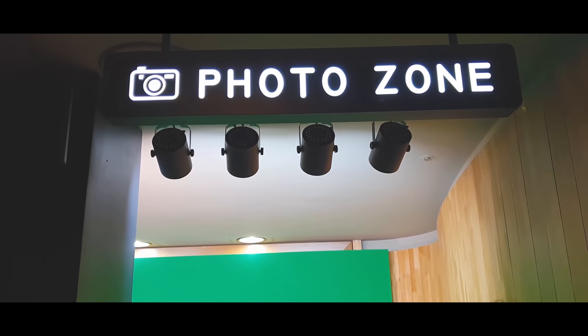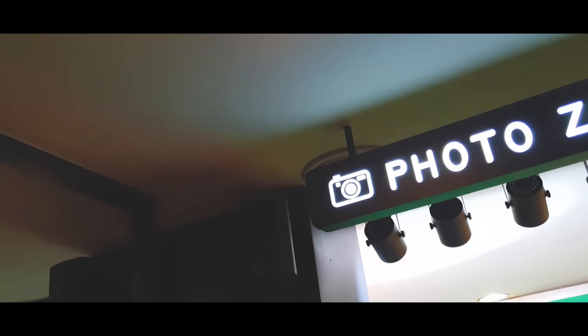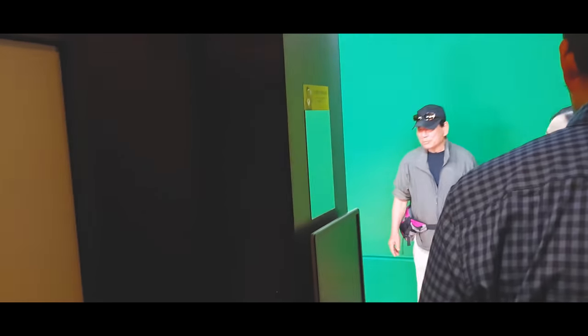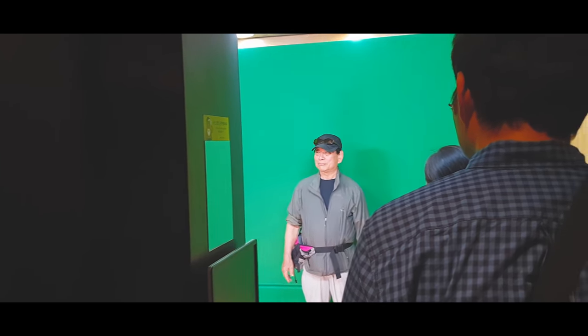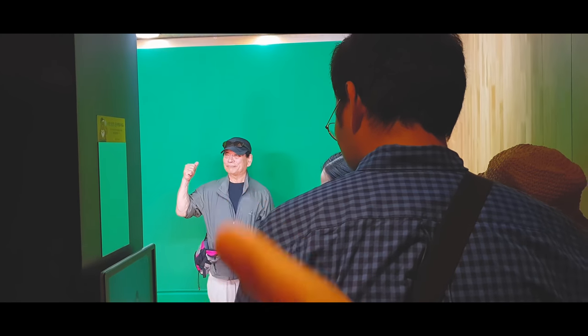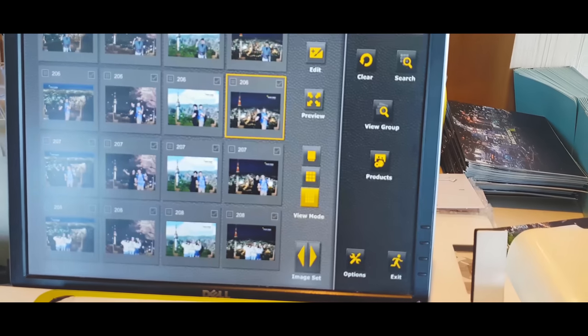All right, so we're at a photo zone. They're playing some music to get us ready. Hear that? Photo vibe. And then here, they've got a mirror for you, so you can get yourself ready for the photos. And then I got a green screen. Oh, that's our photo.